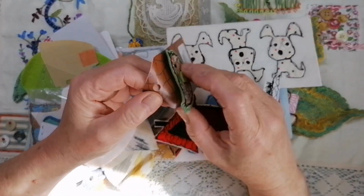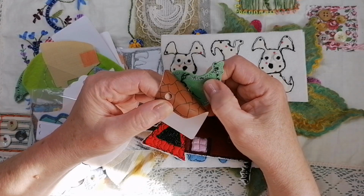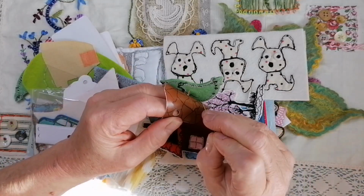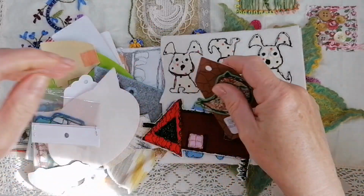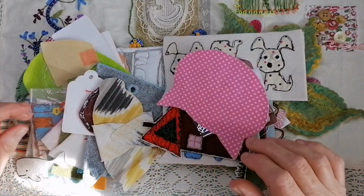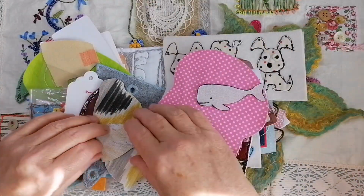The trouble is, I don't know if I used heat and bond on the back, and I've got a horrible feeling I used the red one, which means that you just cannot get a needle through it for love nor money. Yeah, no. I'm not going to do that to my hands today. Kitty cat blank. I'm going to put a whale on.